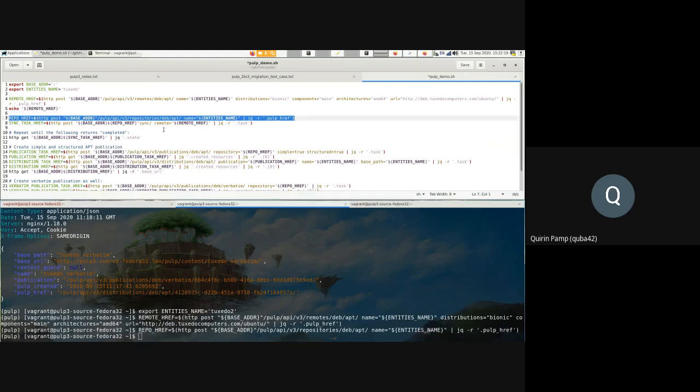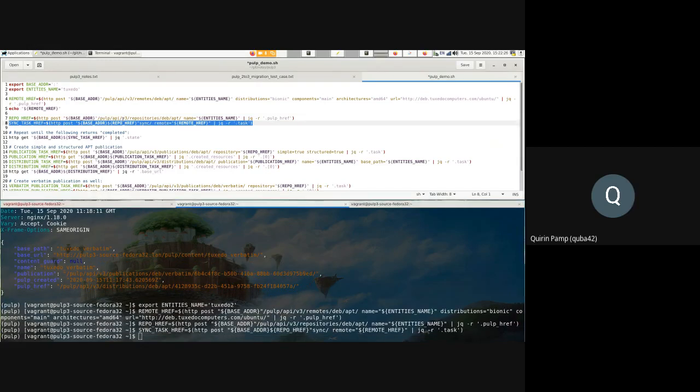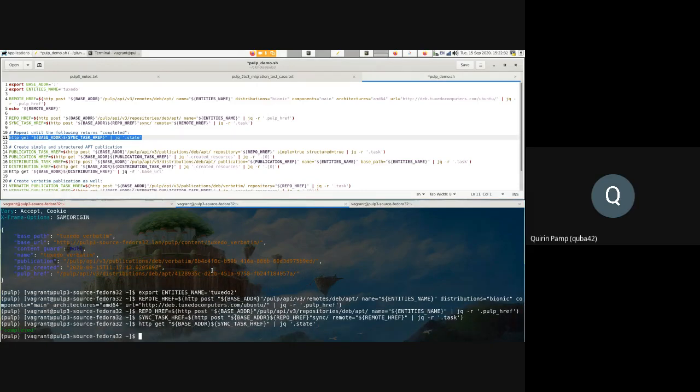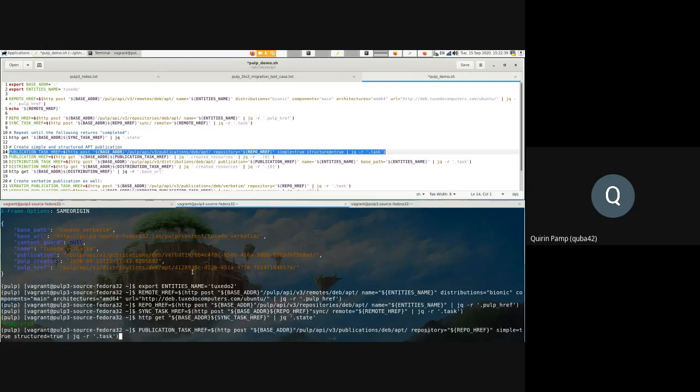And once I have that repository, I can sync the remote into the repository. And then I'm going to just check if the sync has finished. And it has. Like I said, I synced it already, so I didn't actually have to download any packages. Then I need to create a publication, and this is now going to be the normal apt publication with both simple equals true and structured equals true. So it's going to use both publication modes.